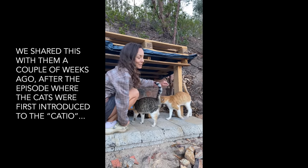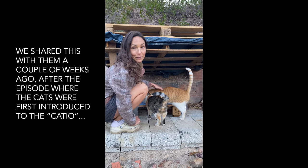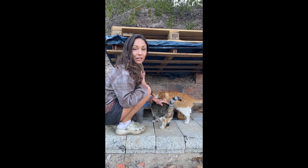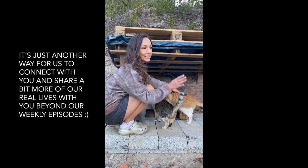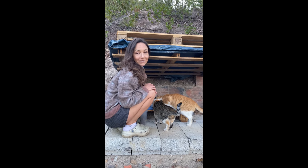But after about 10 minutes in the catio, all three of them escaped. And then we didn't see Minu for 17 days. And that was hard. But she is well. They are all happy. Baby's like the wildest of the bunch. She's romping around somewhere. But all the kitties are happy, and so are we.